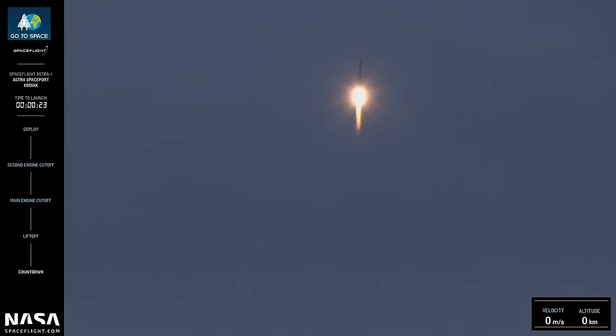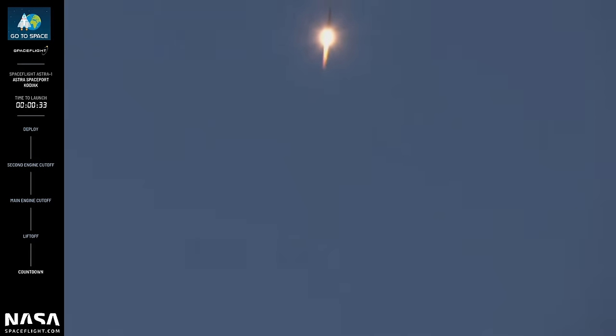Gorgeous liftoff views from Kodiak, Alaska, T-plus 25 seconds, looking good. Still looking good. You can see the vehicle pitching downrange south from Kodiak, Alaska towards orbit.